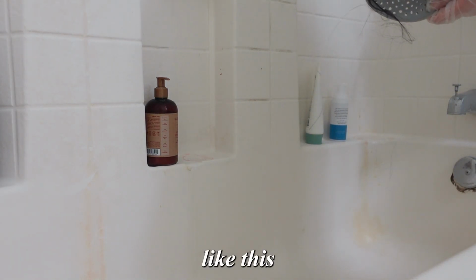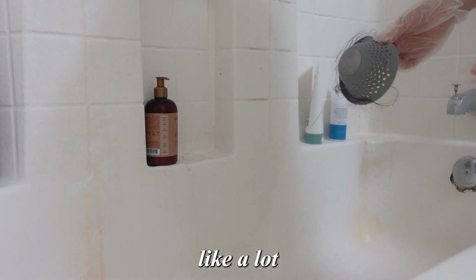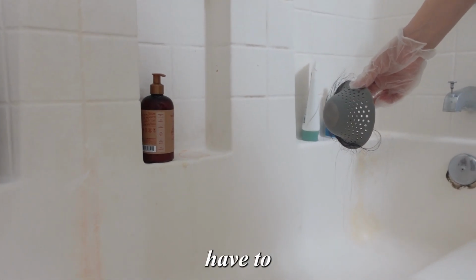I have a hair dryer like this. It's pretty effective, I wanna say, and I like it a lot. It's getting old now, but I'm gonna have to clean it out. It's really disgusting.